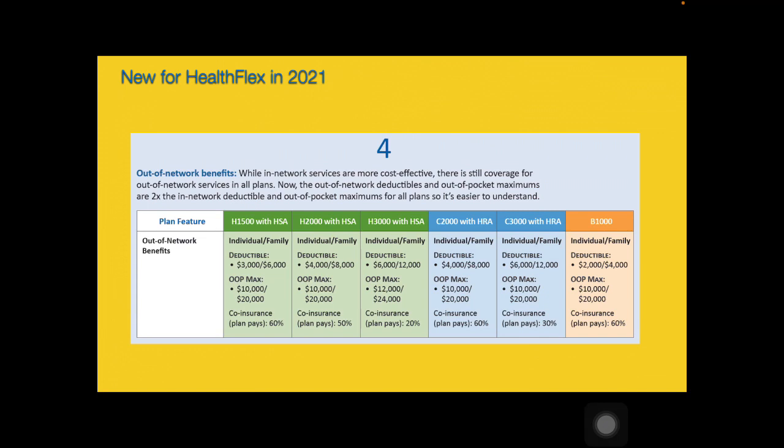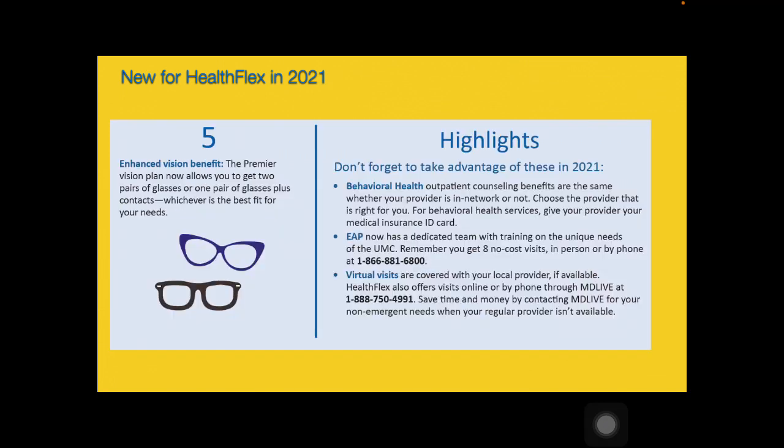Another thing that's new for 2021 for HealthFlex is the out-of-network benefits. While in-network services are more cost-effective, there's still coverage for out-of-network services in all plans. Now the out-of-network deductibles and out-of-pocket maximums are 2 times the in-network deductible and out-of-pocket maximum for all plans, so it's easier to understand.